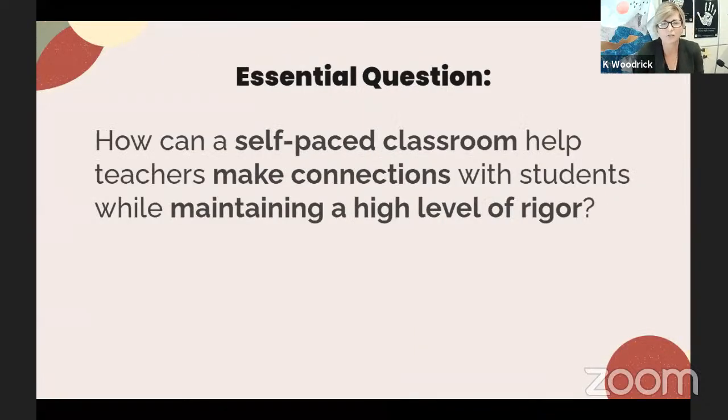So let's get started. Basically, the essential question that I have for you guys today is how could a self-paced classroom help teachers make connections with students while maintaining a high level of rigor, because that's always been my struggle. I want to have a rigorous classroom. I want them to be working on really great things and learn a lot, but I also want to know them and connect with them. And then I want them to know me. And it's really hard to do both in a classroom where you're trying to meet standards and you're trying to get those state testing requirements taken care of. So that's the big thing that I want you guys to take away here: how can we do this, both give rigor and make connections with those students.